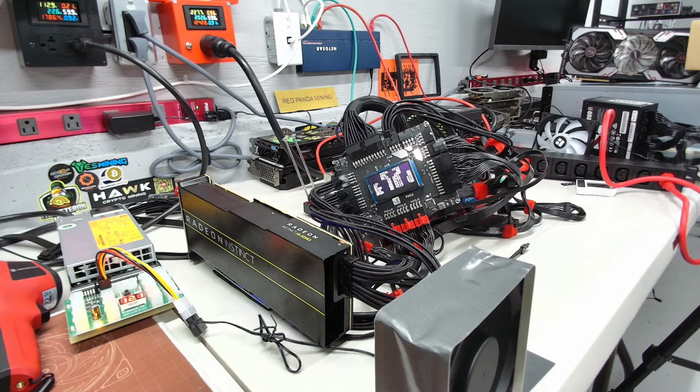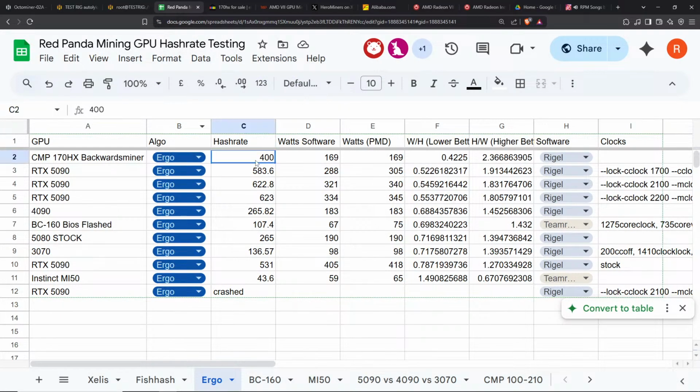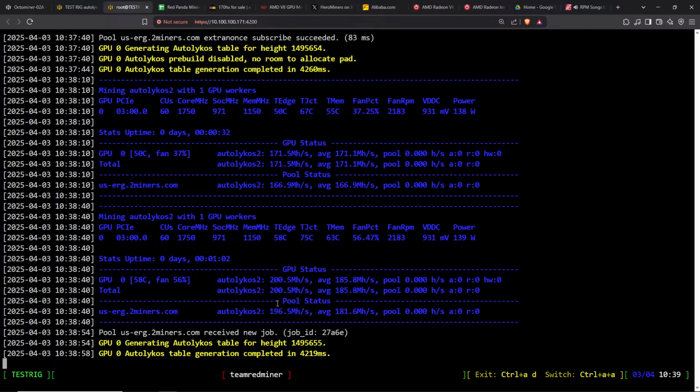171 mega hash? Dude, wow. Okay, I did not expect that. Wait, that's like a 3070, right? 170 mega hash on Ergo? No, a 3070 is like 130. 200 mega hash. Dude, this is half of a 170HX. Or, wait. Yeah, 170HX does 400 at 170 watts. We're getting 200 mega hash at 188 watts at the PMD.